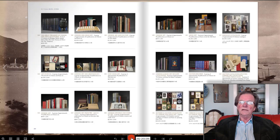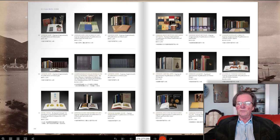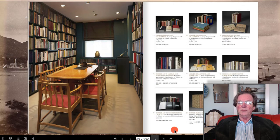Let's see here. Where is it? There are the books. All right, and they're all in there. Amazing books, some great, great books. We're going to talk about just a few of them. Some of them are in Chinese only, and others are in English. But he owned a massive library.